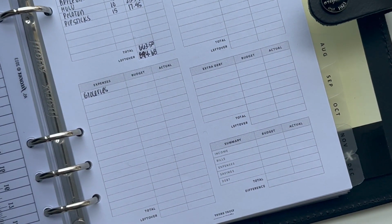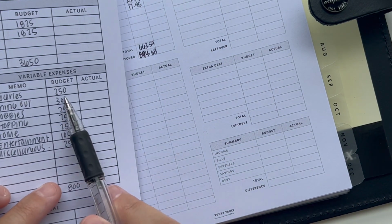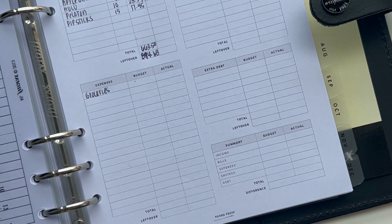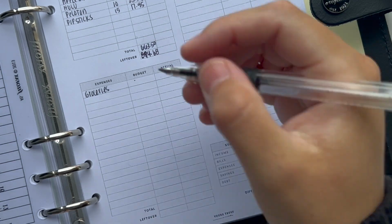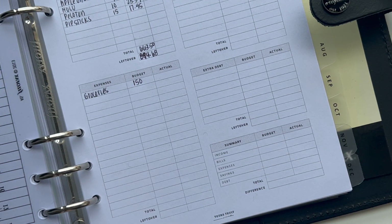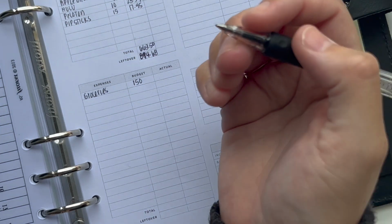So groceries for the whole month, I budgeted $250. And then based on what I have going on the second half of July, I am giving myself for this paycheck $150. We have a visitor coming the second half of July, and I expect to be eating out more, which means I need less groceries for dinners and stuff, and vice versa. I expect to eat out less the first half of the month because of our visitor, so I'm giving myself more money in groceries. So groceries is $150.